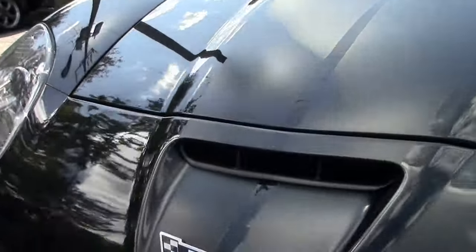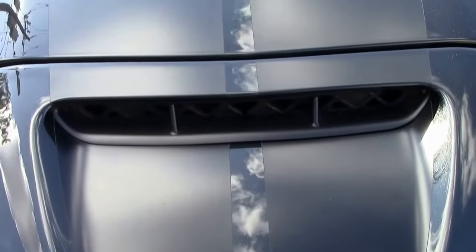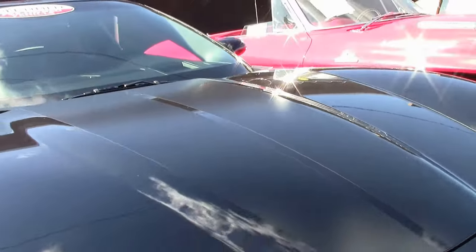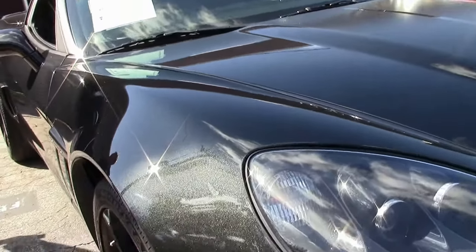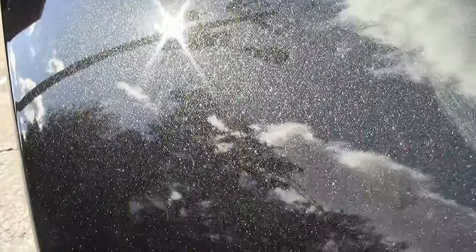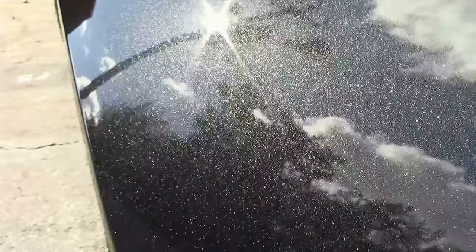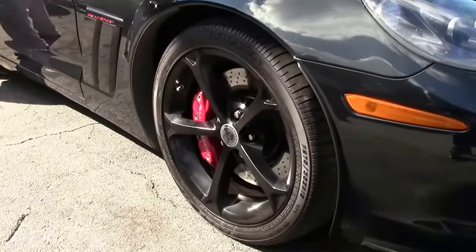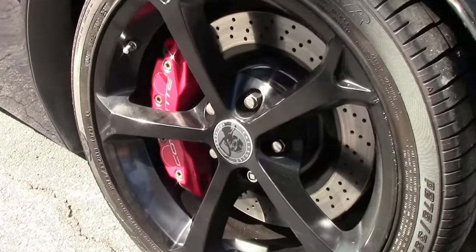This beautiful 2012, and I don't know if you can see in the video, but this car in the sunlight sparkles. It is beautiful. That carbon flash metallic paint is something to really see. Only 8,000 miles on this car. It is an automatic. It's a Grand Sport, so that means the top will come out.